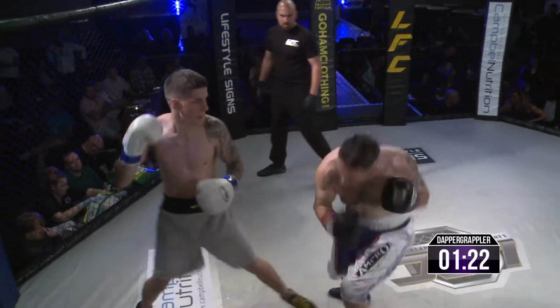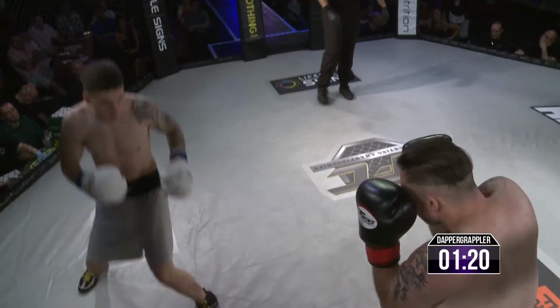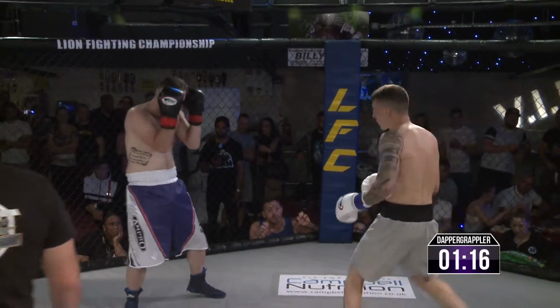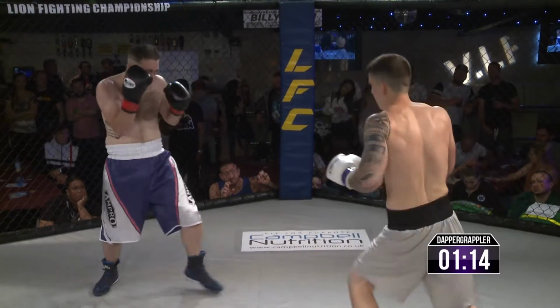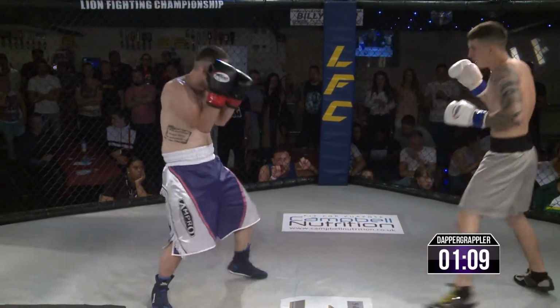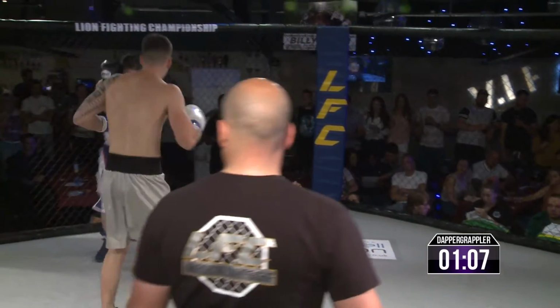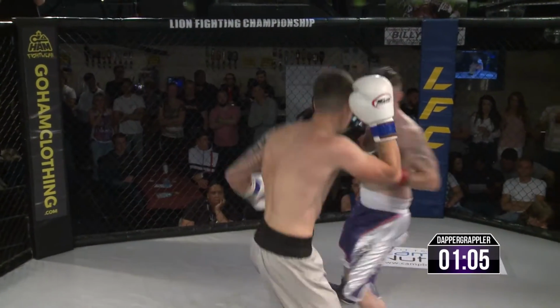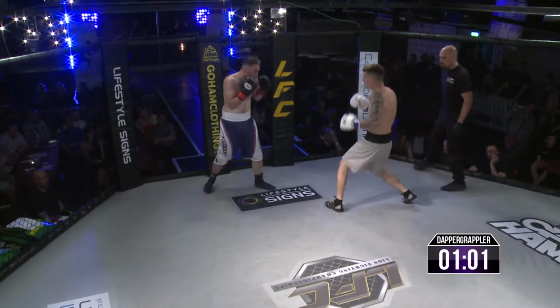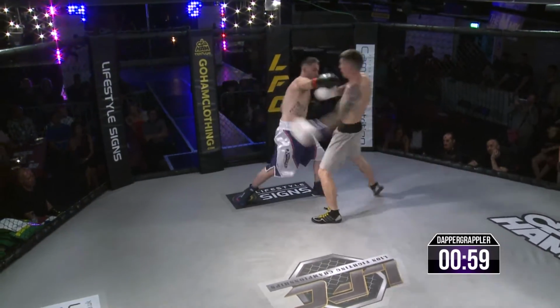Josh Elliott's big overhand right attempt there from Josh Elliott. Yeah, needs to be just a bit straighter with that one. And again, tight guard from Stevens as he comes forward. Elliott, great footwork, in and out movement. And you can see what he's trying to do. He's trying to lure Andy Stevens in to initiate and then counter him. Both men just a bit out of range at the moment, not quite finding their distancing.